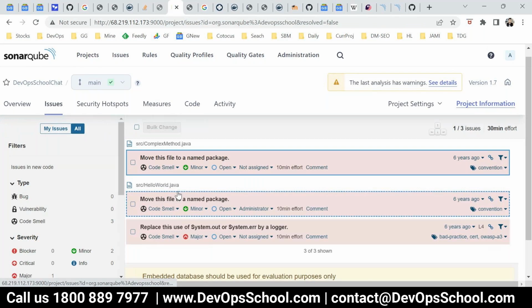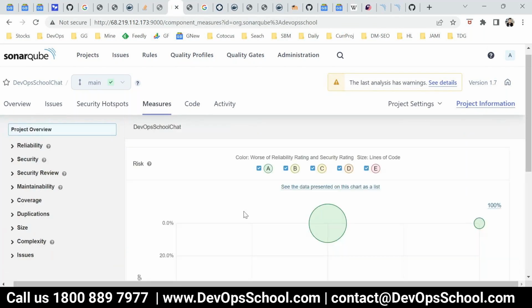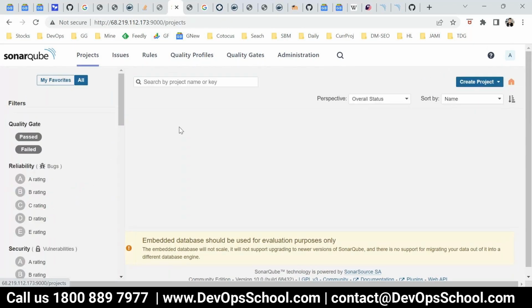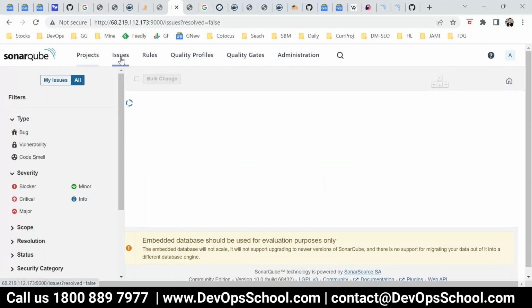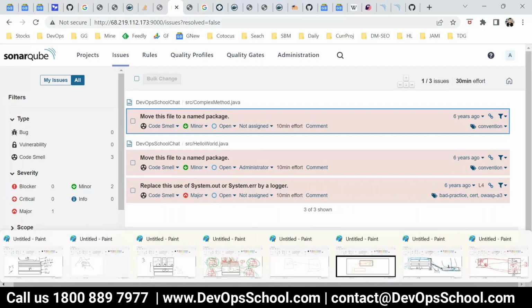You can do security hotspot checks and measurements. What is the status in terms of reliability, security, maintainability, coverage, duplication, size, and all. This is very useful for programmers and so on. Now here, if you see the top one, this will have all the projects, but this issues tab will show you all the issues from all the projects. Okay, that is something.